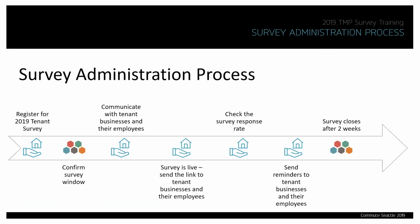Again, if you're unsure which tenants are affected by the Commute Trip Reduction Law, Commute Seattle can help you identify them. The total number of tenant employees determines your response rate. More on that later. Next, Commute Seattle will confirm your registered survey window and set you up in the online Washington State Department of Transportation survey tool. Next, you, the building transportation coordinator, will notify the appropriate tenants about the survey and when it needs to be completed. Depending on your current outreach methods and how you normally communicate to tenant businesses, you will either communicate with tenant employees directly or work with a lead at each of your tenant businesses.